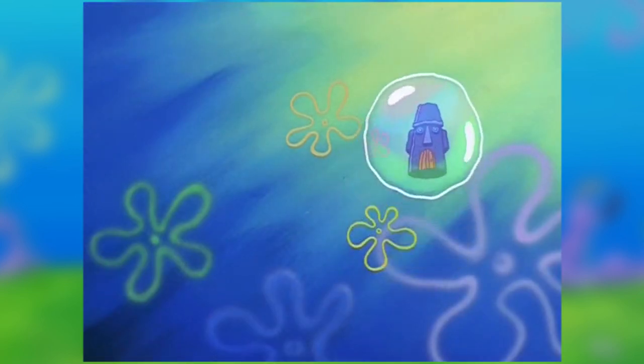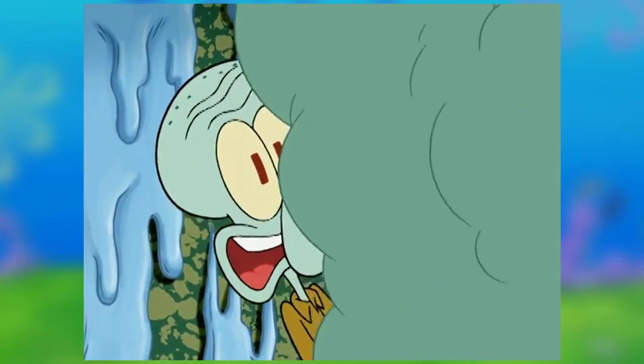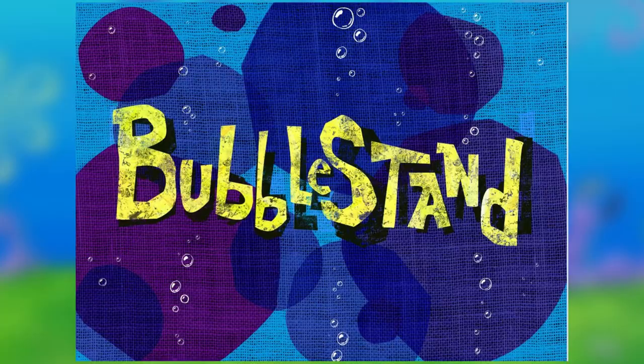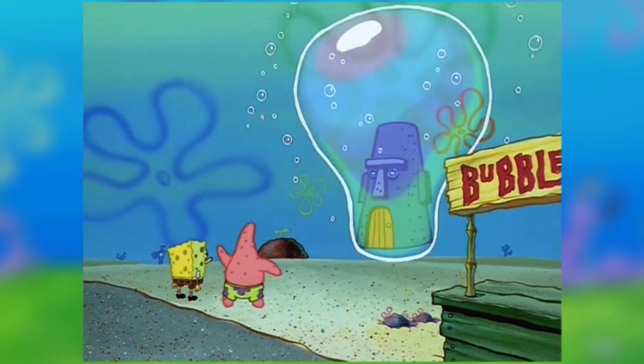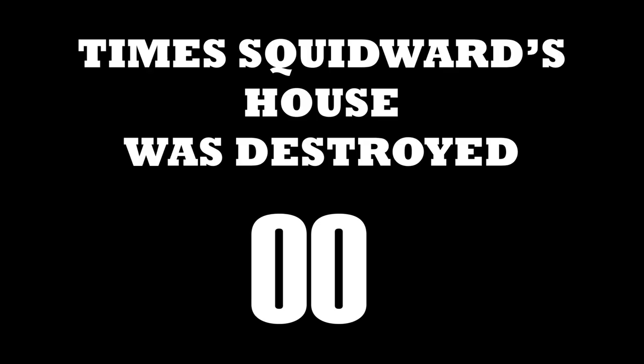If you're wondering why I'm counting times when the house was removed, here's my response. Why not? With that out of the way, here are the times when Squidward's house was destroyed as of season 12. Starting off, in episode 4, Bubble Stand, the giant bubble Squidward blew engulfed his house and removed it from the ground, and the bubble popped and the house landed back where it was.